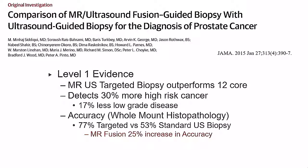So where did it all end up? Well, this was our big paper from 2 years ago from the group I worked with at the NIH with Dr. Pinto. This was level 1 evidence in JAMA showing that fusion biopsy outperforms the standard 12-core biopsy. So we're really laying the foundation for an image-guided approach to prostate cancer. That's what's really exciting is now, instead of just randomly sampling the ground, we look for a spot, we find the highest risk area, and we're able to sample it.